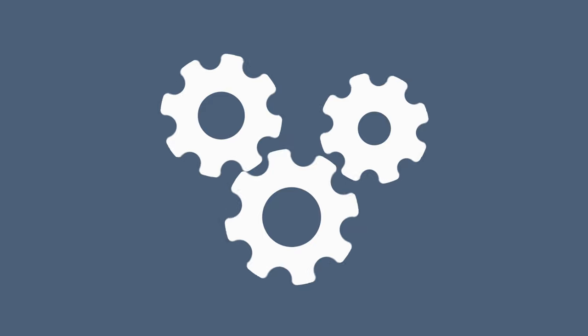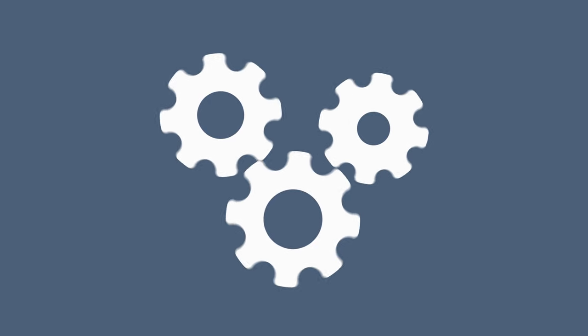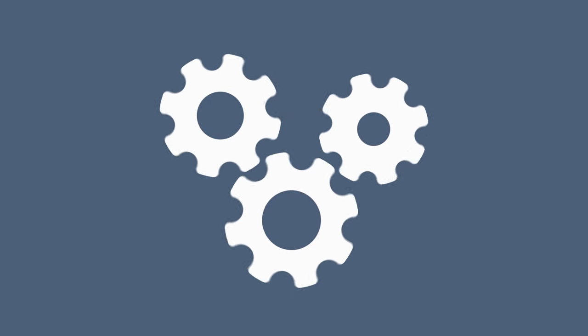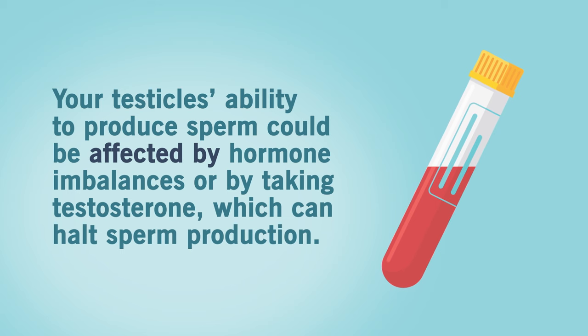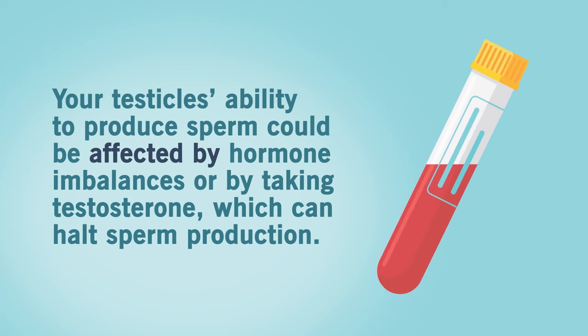Another reason you may experience azoospermia is because the production facility of your testicle isn't working at max capacity. Your testicle's ability to produce sperm could be affected by hormone imbalances or by taking testosterone, which can halt sperm production.